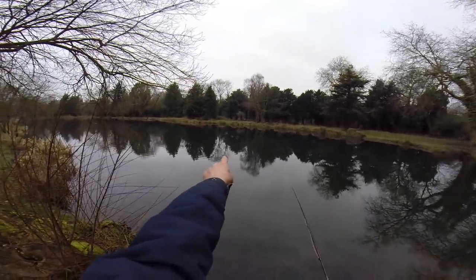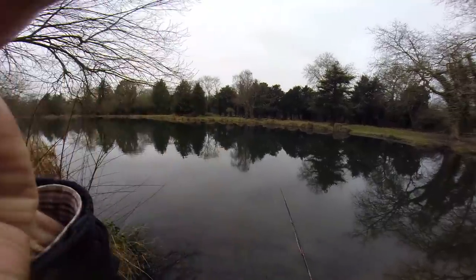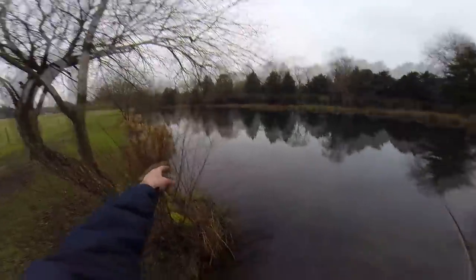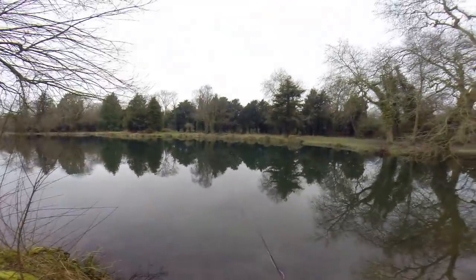There's a trout moving over there. That's not a carp, that'd be a trout. We might need to do the same over there, but I don't have one of these clumps to stand on. Just be aware that you can fall into the water.